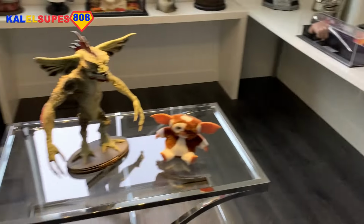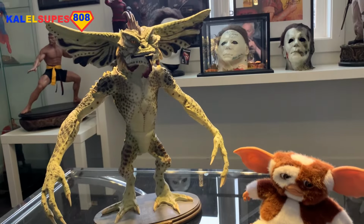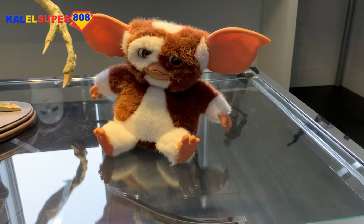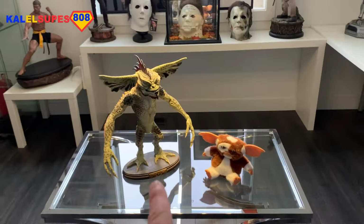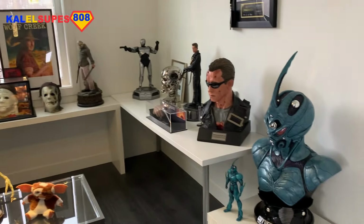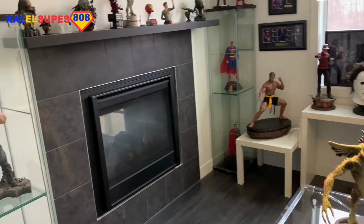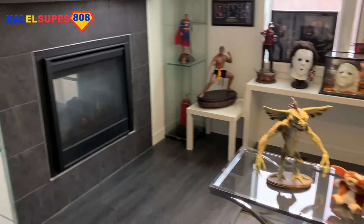And then just in the center here, I've got my NECA Spike from Gremlins, and a little plush Gizmo, just to finish it off. That's another piece I'll never sell. I love this gremlin. So yeah guys, that is my dining room area. That's where I've got most of my stuff right now, and then I'll take you into another room and show you some other stuff.